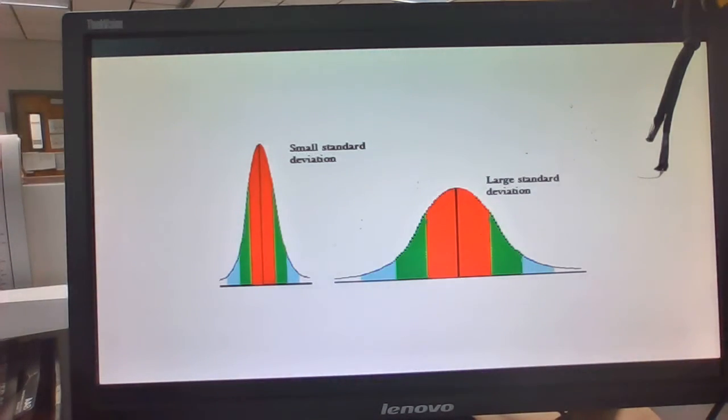So not all of the bell curves look the same. The one on the left is much more compact. The one on the right is much more spread out. On the left, the mean is still that line in the middle, the black line in the middle. So that's your average. But now all the data that lies outside of the average is really close to it. So it's not that far away from what the average is. On the right, the mean is the middle line. But now the rest of the data is spread out pretty far from the mean.